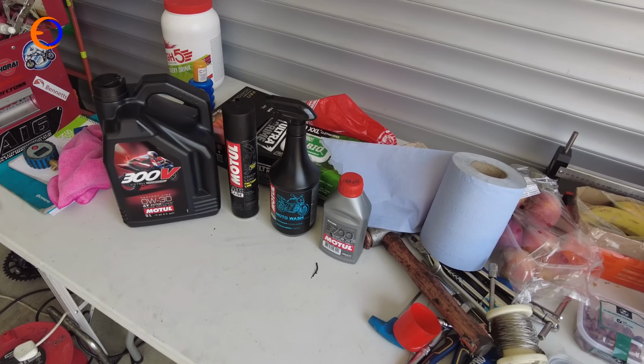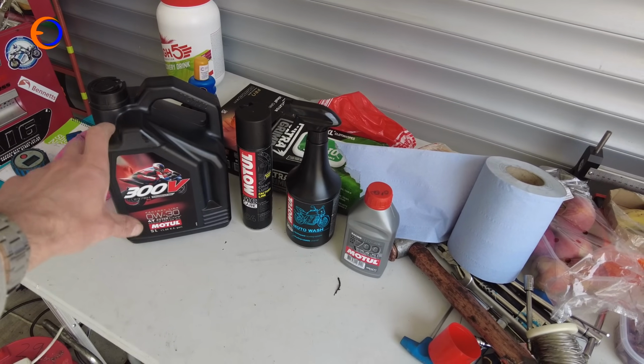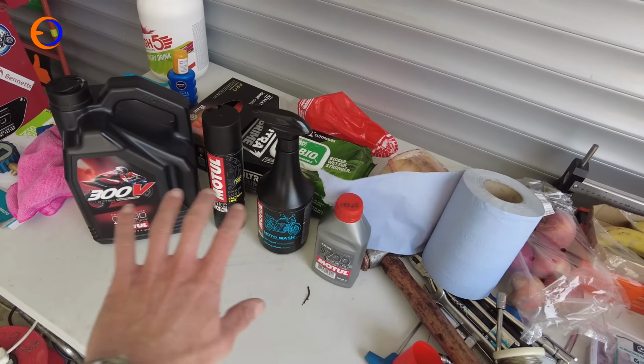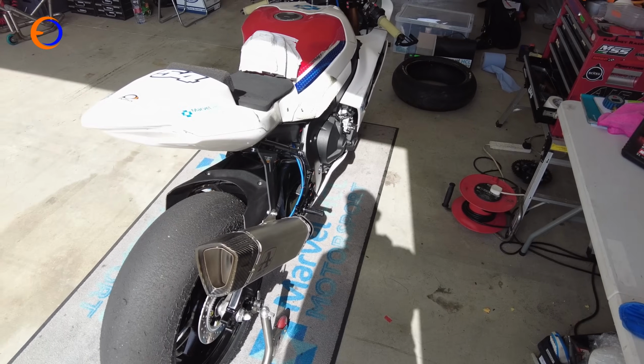Because we've finished on track for the day, we've given the bike a once over. We've given it a fresh charge of Motul 300V, given it chain lube and a general cleaning and check over using our wonderful Motul products. So the bike is now ready to go at Andalusia.